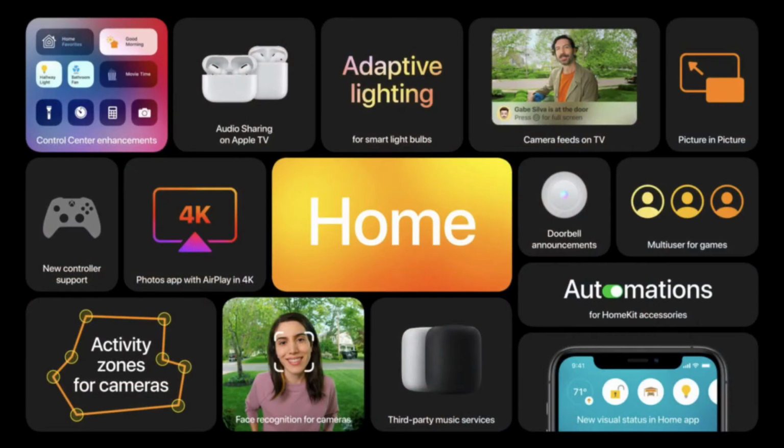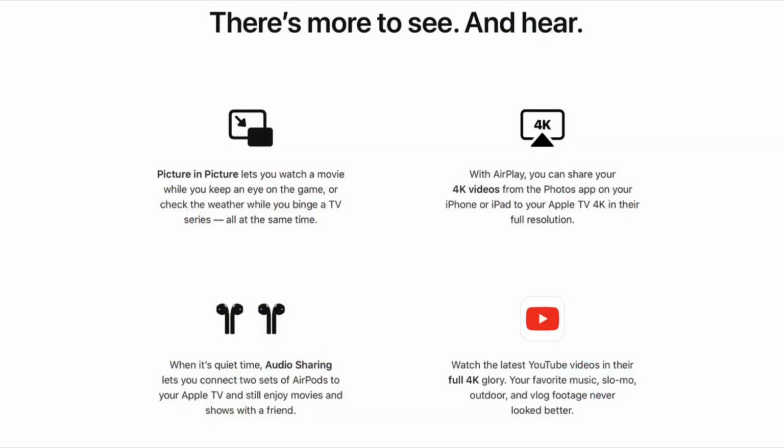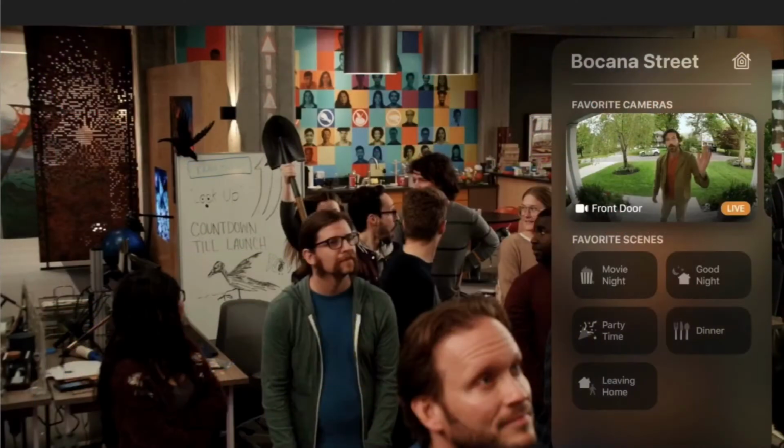Time for tvOS and HomeKit improvements. tvOS 14 includes picture-in-picture just like iOS 14 and iPadOS 14, but also includes the ability to share audio with two sets of AirPods or a set of AirPods just to listen without using your TV's speakers. There's also a new control center which allows quick access to HomeKit devices.